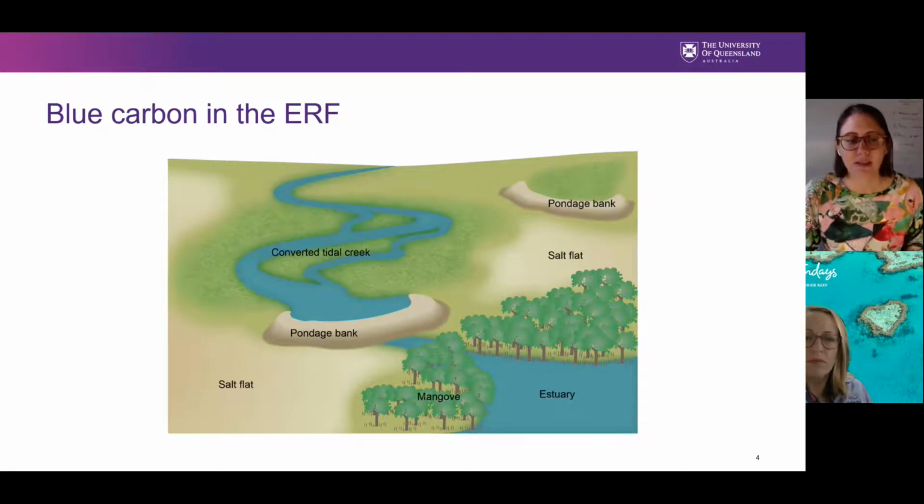So the choice was made to focus on just one for this first methodology, which is tidal restoration of blue carbon ecosystems. In Queensland in particular, there are lots of these ponded pastures like on the screen, areas where bund walls have been constructed, often many, many decades ago when they were actually encouraged by the government, to remove tidal influence and create green pasture for cattle grazing.